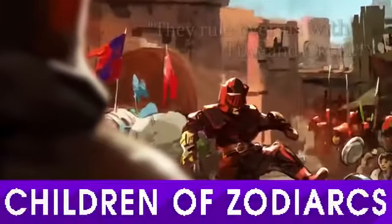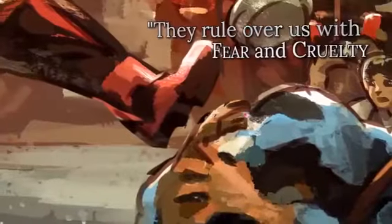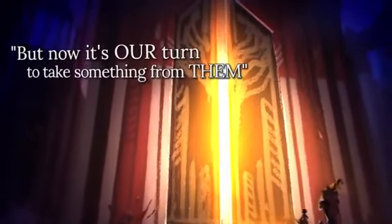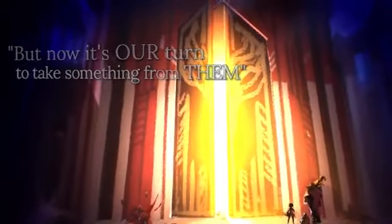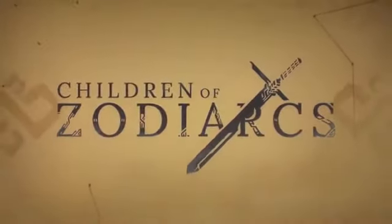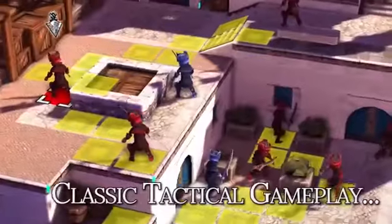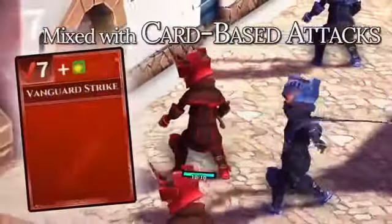Children of Zodiacs is at once a love letter to JRPGs of the 16 and 32-bit eras and a reimagining of them. The turn-based combat standard of the genre is spiced up with the addition of cards and dice. What cards are played determine what happens, and what dice are rolled determine how they happen. For instance, you play a card that lets you attack, and then roll a die which multiplies its damage by 2. The cards are collectible and the dice can be customized, adding another layer to the game's strategy.